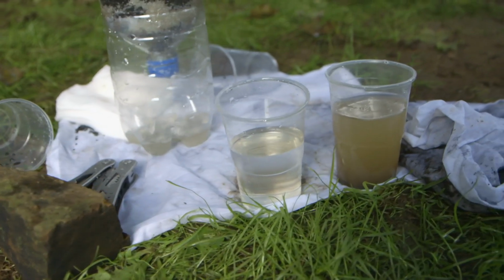So there you are, a DIY water filtration solution. Or maybe remember to just bring a drink next time.